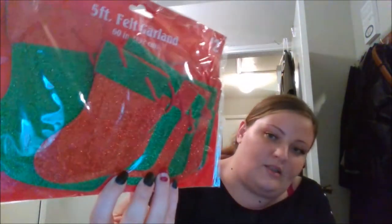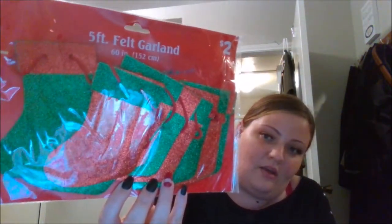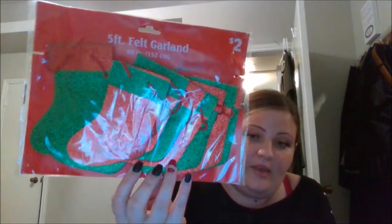Okay, so I went to see the Christmas stuff, and I knew I shouldn't have went to see the Christmas stuff, but I did, because I get so excited about Christmas. It's my very favorite holiday in the world. So I seen these. It's just a big package of garland. It is 8 pieces for $2, and they're little stockings, and I will be using it as a garland, obviously.